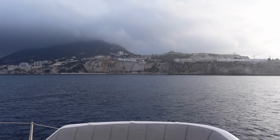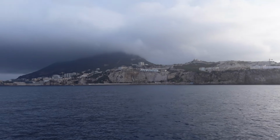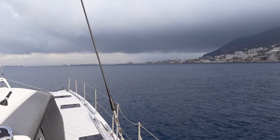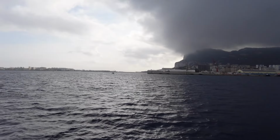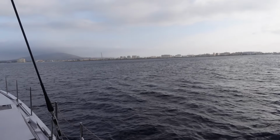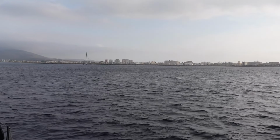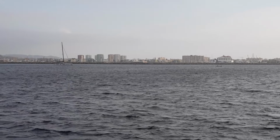Another quick video of Gibraltar as we're coming in. First time I've sailed here, been here a few times by plane. Look at the dark cloud over Gibraltar. And then over here, we have Bolivia. Hi Ben.